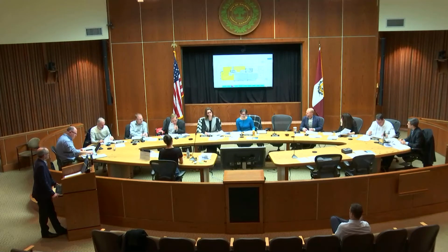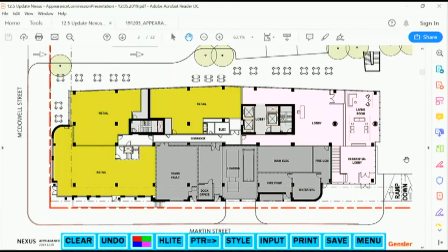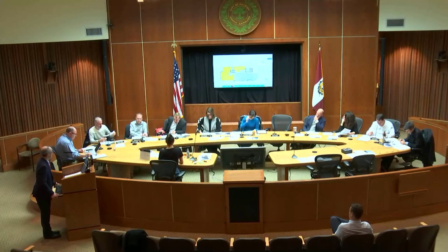Just to the right of that residential lobby, as you're entering that road, is there a significant grade change from Martin Street to the interior, or is it kind of dead flat? To the garage or to the plaza? To the plaza. To the plaza there is a large staircase going up to the plaza. The grading works such that the entry to the garage is almost flat, if that helps. That makes sense. Okay.